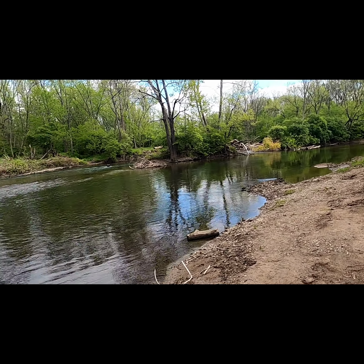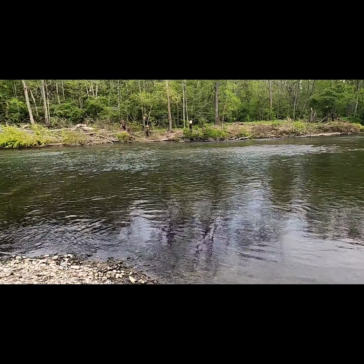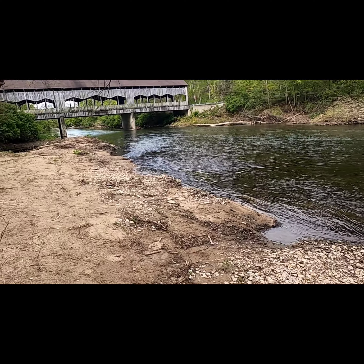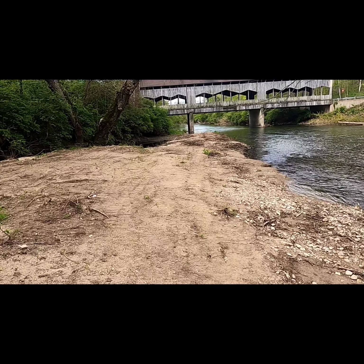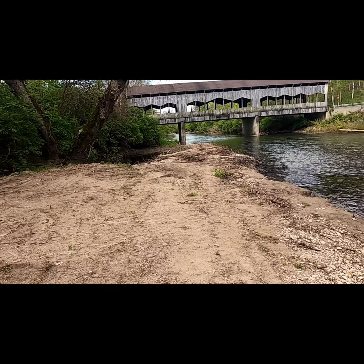So today's hike and bike adventure is down here at the Little Miami River, and a little bit farther to Waynesville. As you see, there's a nice, good covered bridge, and we'll get you a little closer so you can see from the side angle there, and we'll end up going through there, I'm sure.